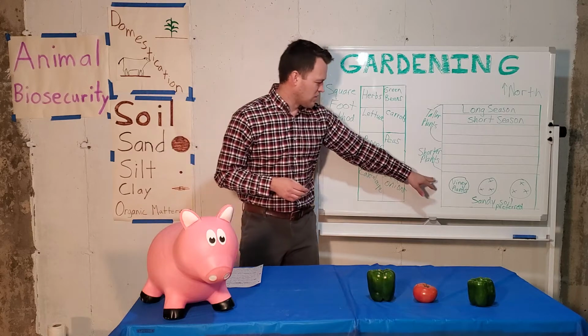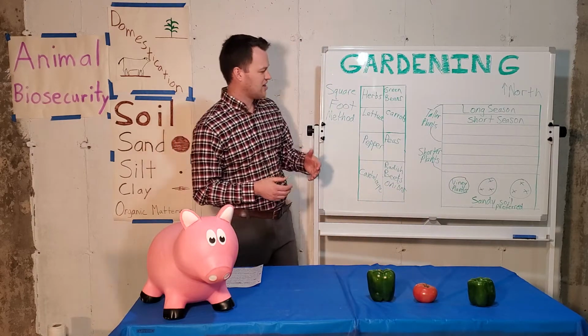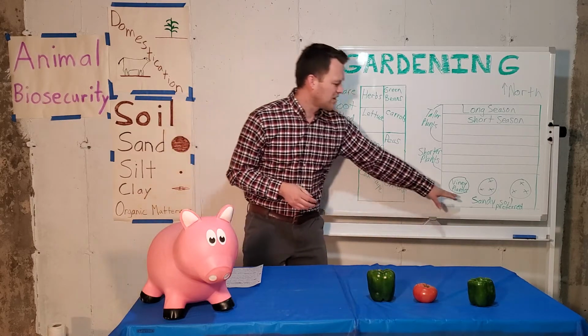And so when you look down at the very bottom here, we notice we put all our viney crops, such as our cantaloupe, watermelon, squash, cucumber. Those viney plants, they really love sandy soils.